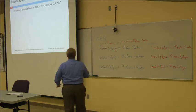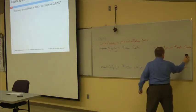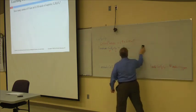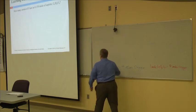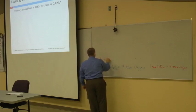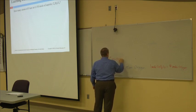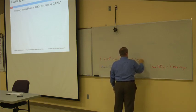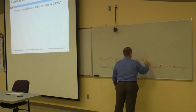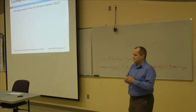I'll just leave up the important information. The bottom one's important. You need that to answer the question. And you also need to know that 6.02 times 10 to the 23 anything equals 1 mole of anything. Okay? So yeah, it is a 2-step question. You need to use both of these to solve it. Okay? Give it a try.